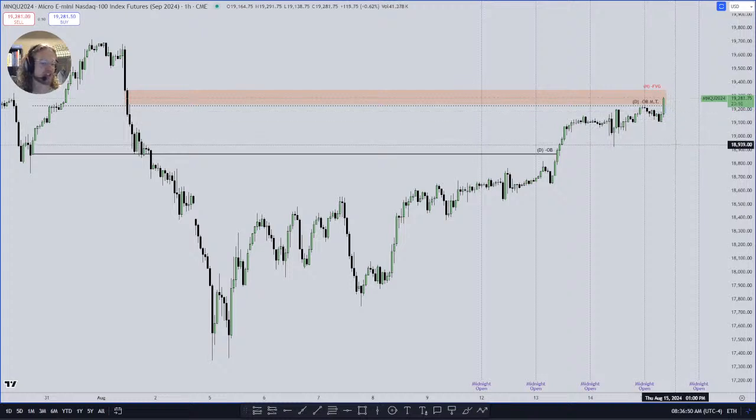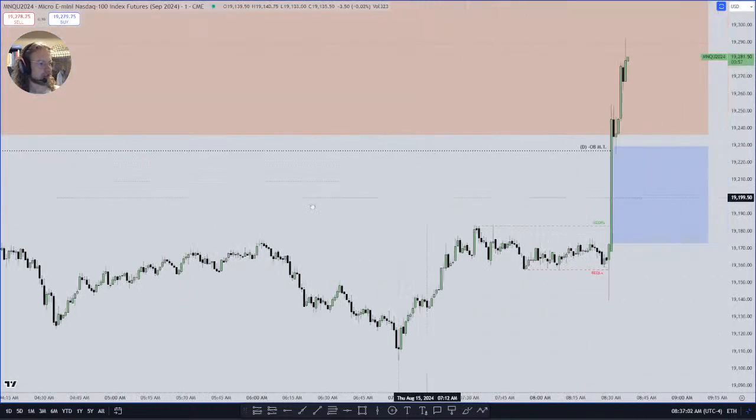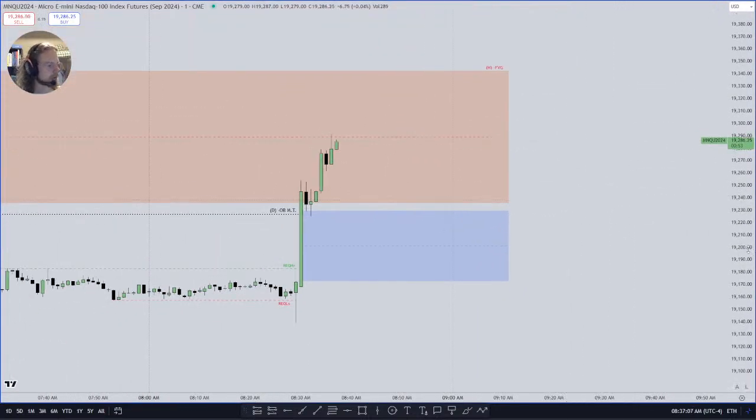The most high probability portion of that inefficiency to be filled is the consequent encroachment, which is the middle point, which we can see with the dashed line. Price can certainly fill more of that, but we're not going to be demanding that. We're just reading price.